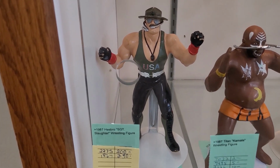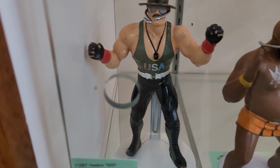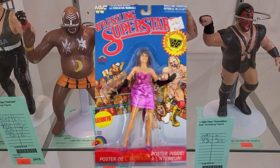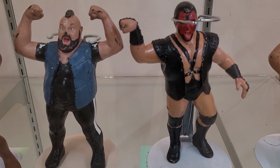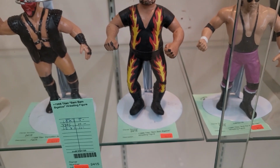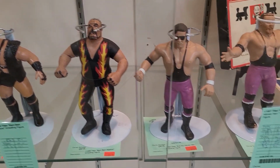There's the Slaughter, which was the one piece that I really wanted to get for my own personal collection, as I still need that one, and at this point the purple skirt Miss Elizabeth as well, which unfortunately they didn't have here. That's a variant that you saw released more up in the Canada area. So more likely, being in the Pennsylvania area, I'm gonna have to get that one online.